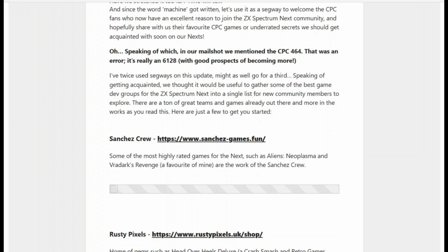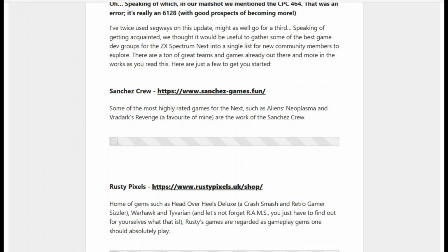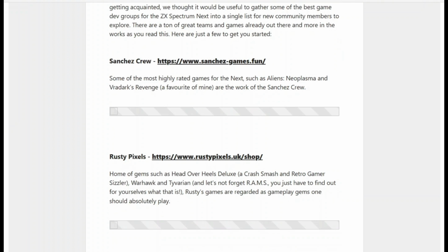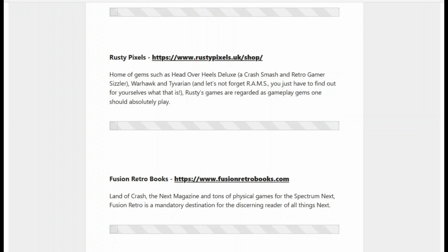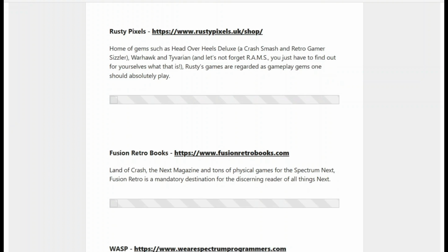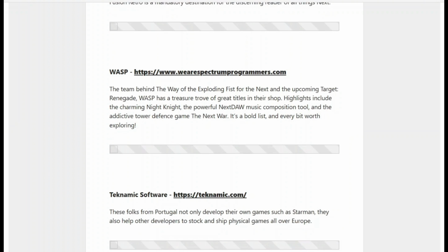And there's some information there for games such as Aliens Neo Plasma and Radark's Revenge, coming from the Sanchez Cruise, which is pretty cool. I'm pretty sure some of these games are already out. I've seen Aliens Neo Plasma before. It's really good. Absolutely impressed. We've obviously got Head Over Heels Deluxe as well, which looks fantastic. Looking forward to playing that game. And also we've got the Land of Crash, the next magazine as well, which is really nice. Lots of links there.